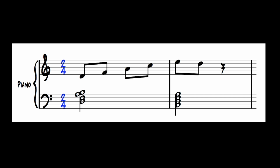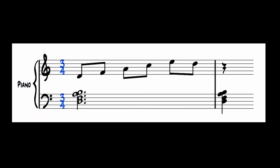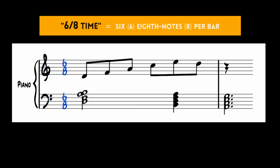Now the important number is the top number. So it tells you how many beats are in the bar. So if you see 4/4, that means there are 4 beats in the bar. 1, 2, 3, 4, 1, 2, 3, 4. If it's 3/4, that means there are 3 beats in the bar. 1, 2, 3, 1, 2, 3, which has more of a waltz feel, for example. If it is 6/8, then it has a sort of swing type of feel. 1, 2, 3, 4, 5, 6, 1, 2, 3, 4, 5, 6, and so on.